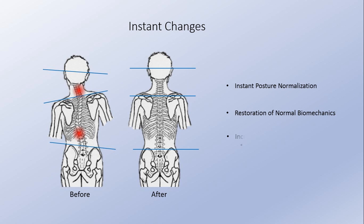We'll see that the posture evens out, taking pressure off the spine, which can help with symptoms. We restore those normal biomechanics, and your nervous system will start working correctly. And we can increase the stability in your spine so that you don't have to come back for visits twice a week forever. You actually start to stabilize your spine.